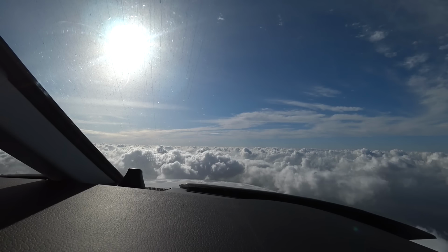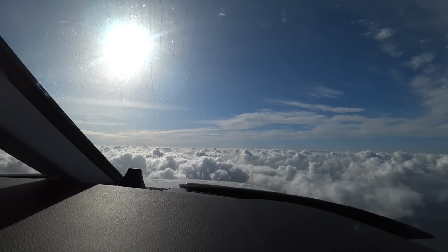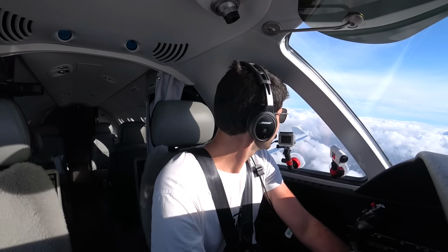Legion 1328, turn left heading 340, proceed direct ARCH. Okay, left 340, direct ARCH, Legion 1328. That's a pretty departure, that's cool. Very, very cool.